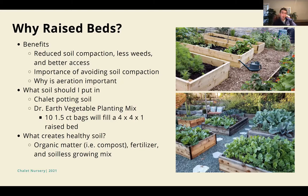So what soil do you want to put in your raised bed? Here at Chalet, we have Chalet potting soil. You can use that and mix in your adjustments to help with the soil, like fertilizers and compost, which will create a little bit healthier soil. Or you can use Dr. Earth vegetable planting mix. We sell it by the bag.